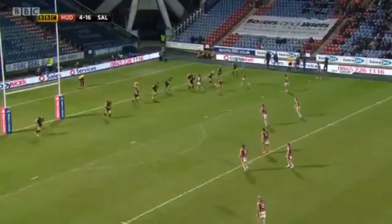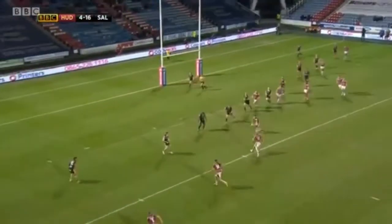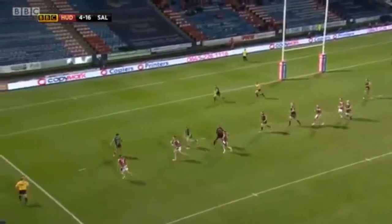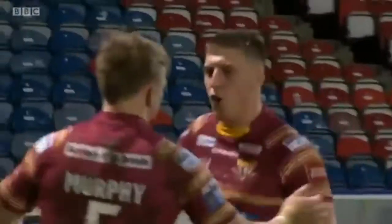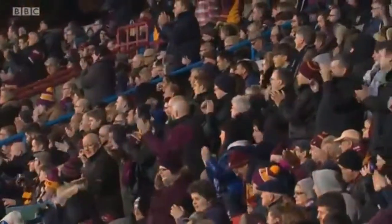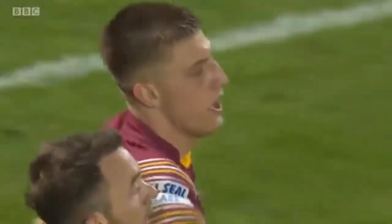Gaskell waits at dummy half again. Huddersfield desperate for a response here. Looking wide. Mellor with the dummy. Mellor! Well, they needed something quickly after O'Brien's try, and Mellor is the man to provide it. Game on.